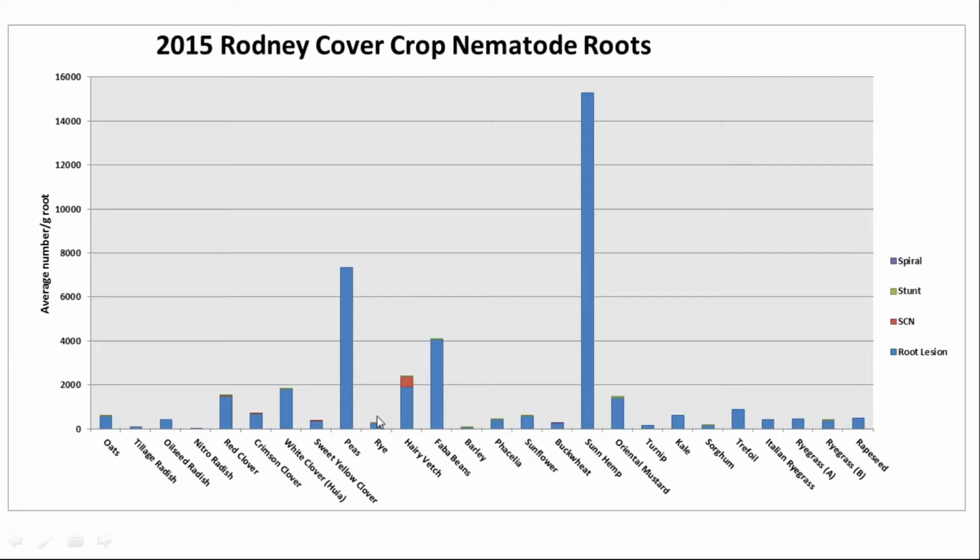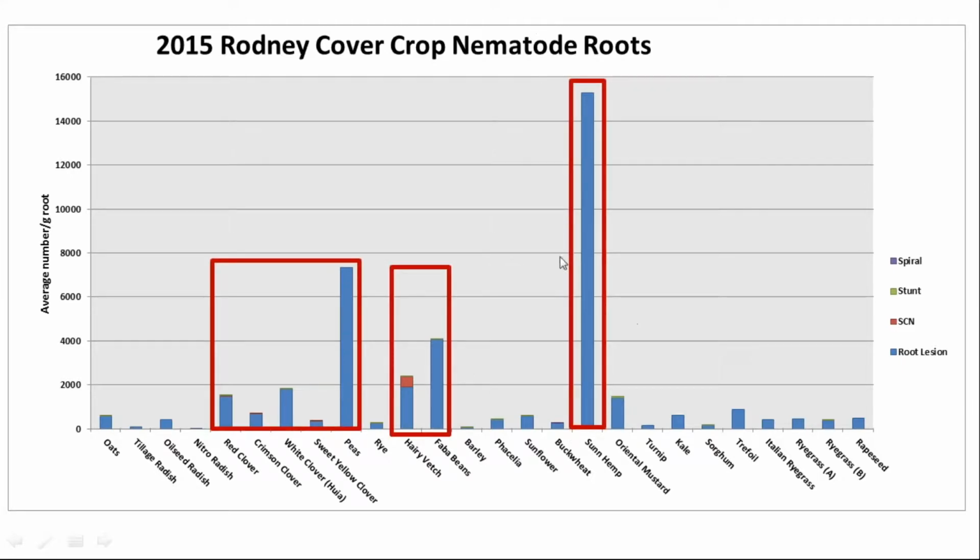But of the other 3 nematodes that we looked at, spiral, stunt, or root lesion nematode, the Pratylenchus, it's the sun hemp and these, you can see those blue bars have increased considerably in some cases, whether peas, the fava beans, all of these legumes. But the one particular one was the sun hemp, which has been promoted for reduction or management of soybean cyst nematode. And it might be an effective cover crop for reducing cyst nematode. But unfortunately, looking at this preliminary data here, it may be increasing another nematode, the root lesion. And that could increase your risk for nematode injury, not only in soybeans, but corn, wheat, horticultural crops, etc.